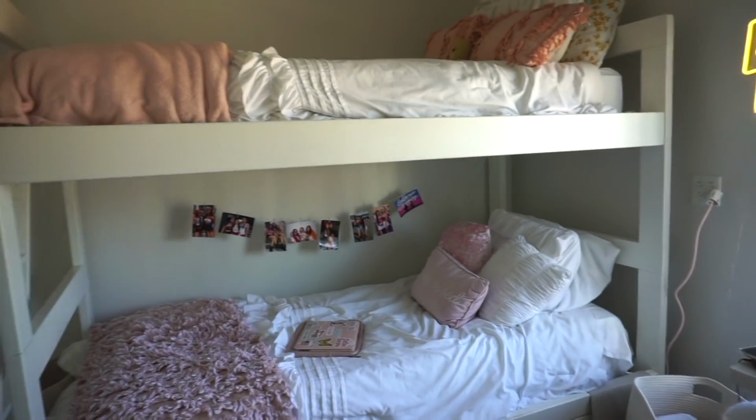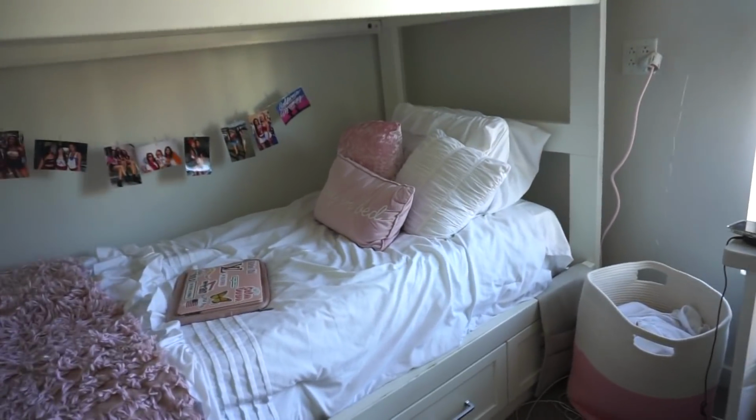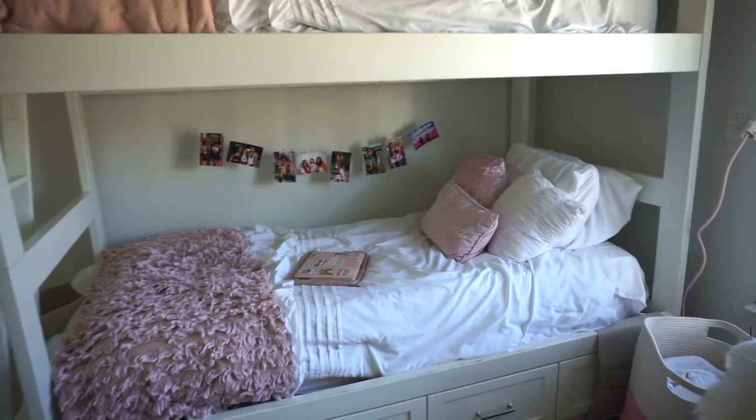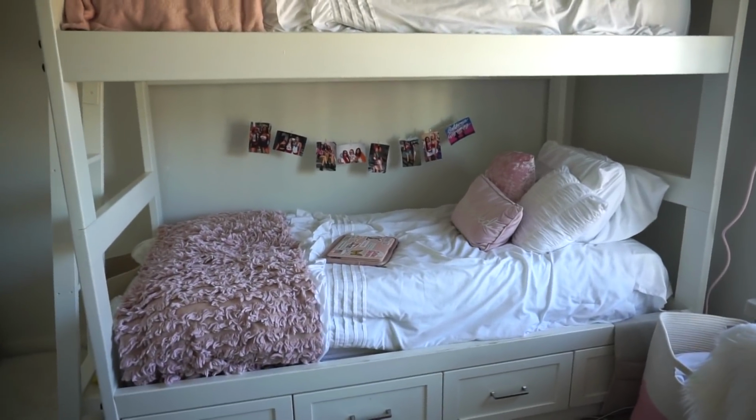And yeah, here are our beds. So I'm bottom bunk for this semester again, and we normally switch each semester top and bottom bunk. Assuming we're gonna do the same thing again this semester, so yeah, I'm on the bottom bunk this semester. Absolutely love being bottom bunk.